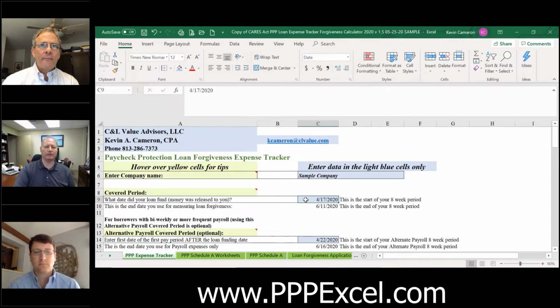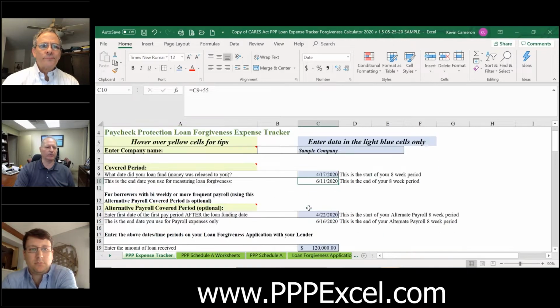Going down, the next thing you have to enter, the only other item that's really imperative, I think, is your loan funding date. And now we know that your loan funding date, no matter what time of day it occurred, is the first day of your 8-week or 56-day covered period. A simple formula adds 55 days to that first day, and that gives you the end of your 8-week period. That's a formula built into it.